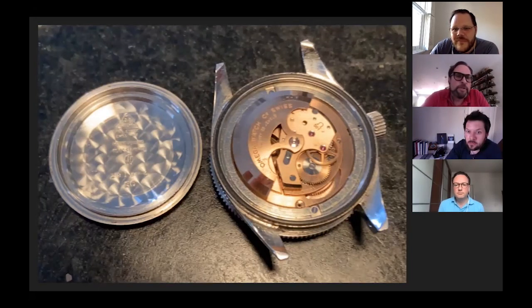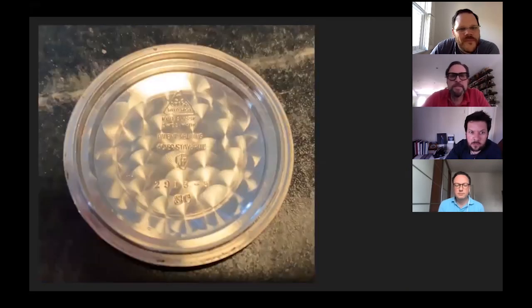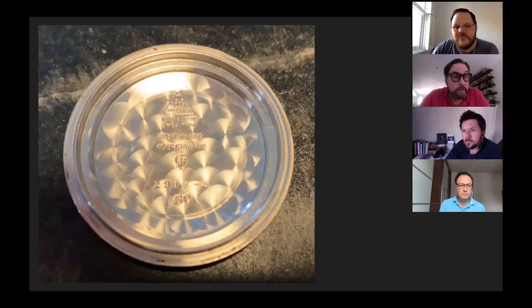And what got me really upset, we'll go to the next slide. Here's the inside of the case back of the 2913-3. SE stands for sweep second movement, and it's an HF case. And what's really neat, it's still marked patent pending on the case design. And interesting, I never thought about this, but if you look at a Certina DS, HF also made those cases, and the early ones in the late 50s were also patent pending cases. So I'm curious if it might be the same patent. I don't know, but it's something I've just been thinking about.